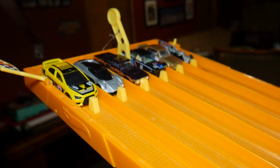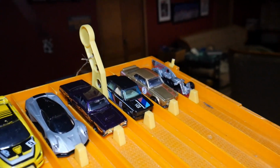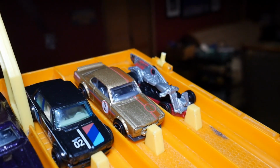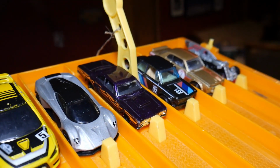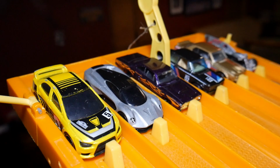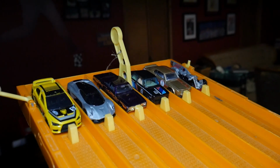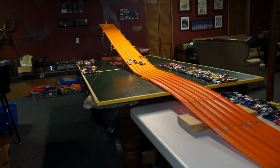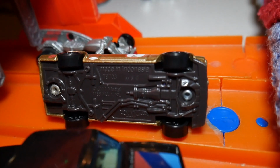Kicking us off for day number 22, we have one fantasy car taking on five real cars. We have Moto Wing, Nissan Skyline 2000, BMW 2002, Dodge Dart, Aston Martin Valhalla, and the 2008 Lancer Evolution. Day number 22 is underway. No surprise there. The Nissan 2000 gets the first win of the day.